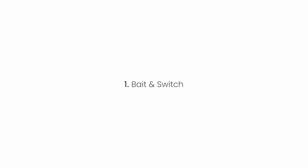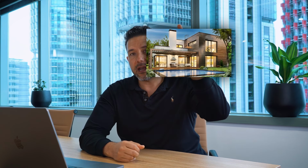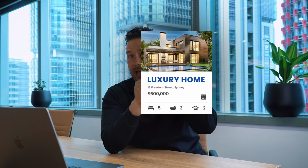Number one, the builder does a bait and switch. So what they will do is they will take a photo of a property that they don't even build, or it could be the top of the range property that they build, like the $1 million property, and they'll put the image of that, and then they'll take the price of the lowest property they build and they'll put that into one advertisement. It's a false and misleading advertisement.